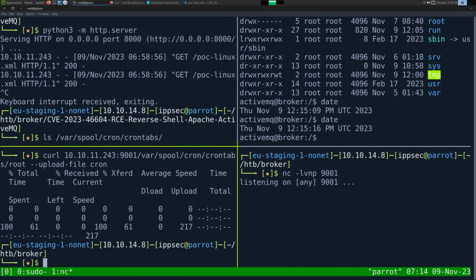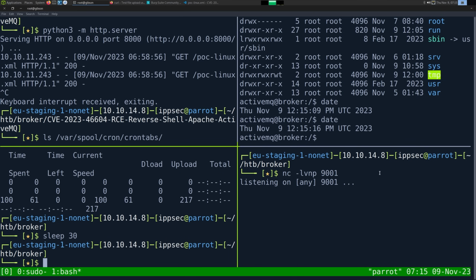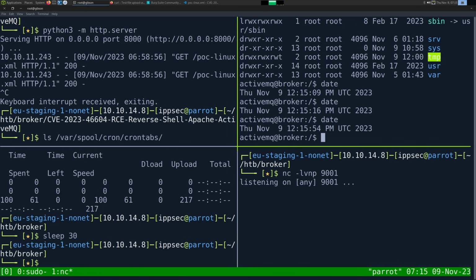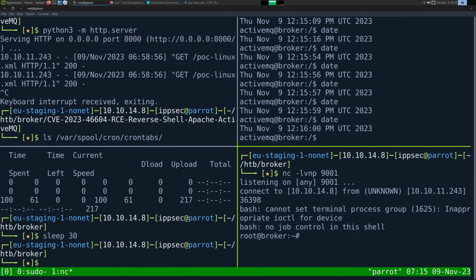So let's do a sleep for 30, and I'll resume the video when the sleep is done. The sleep is done, so this is going to be the moment of truth. We have about 5 seconds left. 4, 3, 2, 1. Hopefully a cron fires. It does, and we get a shell. So that would be another way we could do it. There's a lot of ways to get code execution once you have file write on Linux.